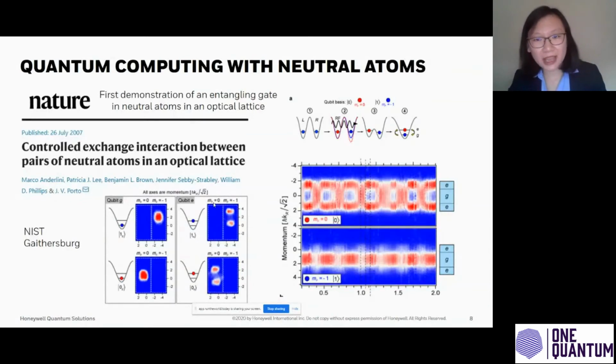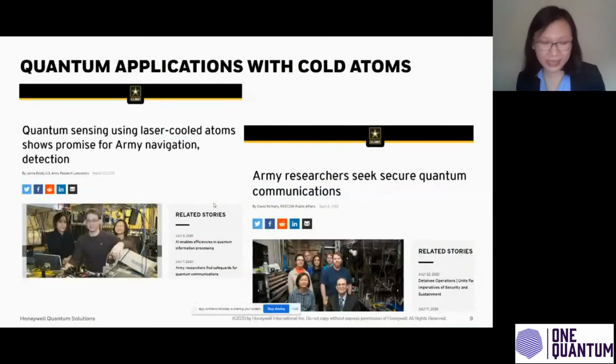After my postdoc, I continued working with cold atom research, and I got a position at Army Research Lab. We looked at different cold atom applications in quantum sensing and quantum communications. Here are a couple of articles I pulled from the website talking about the research work we did, and here's a picture of our lab and our group.